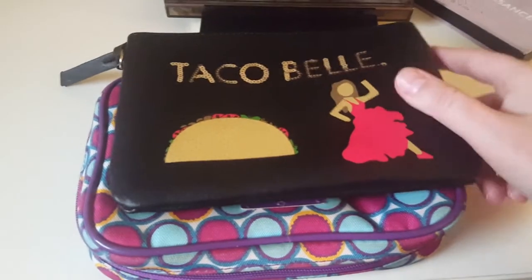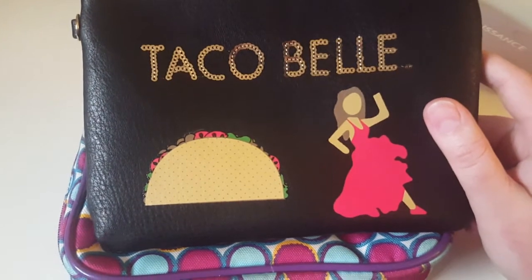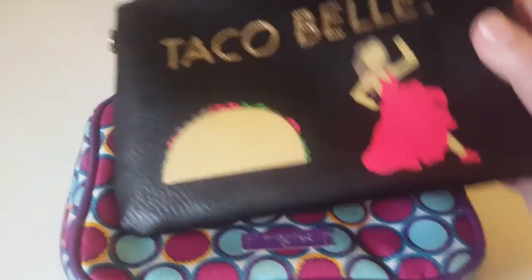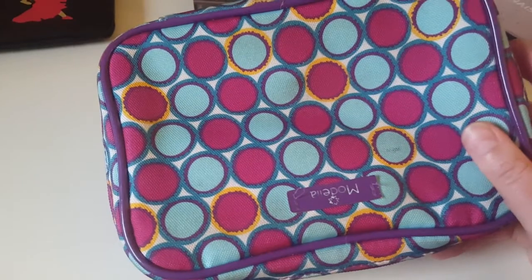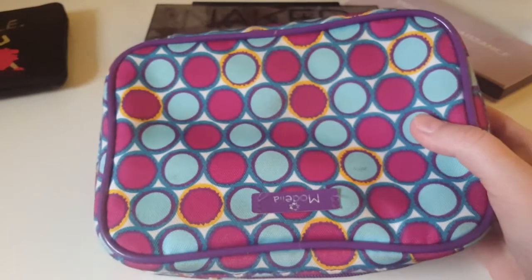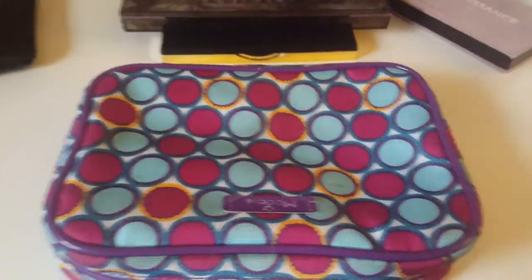And then, very last thing, I have two makeup bags. This is a little clutch that my friend got me for Christmas. I am starting using it as a makeup bag. It makes me smile because I love Taco Bell. So I'm keeping that. And then this one's just a little thing that I got at Target, which is good for bringing makeup away for like the weekend. So that's that. That's all I'm keeping.